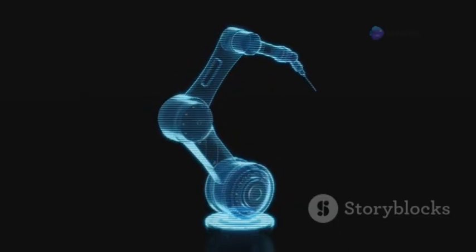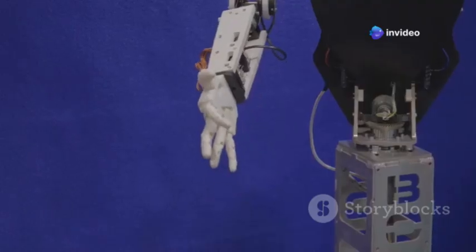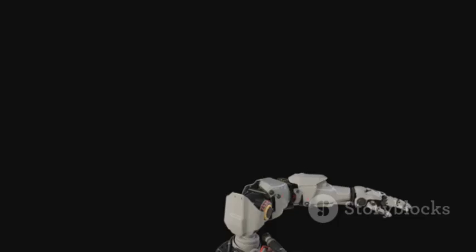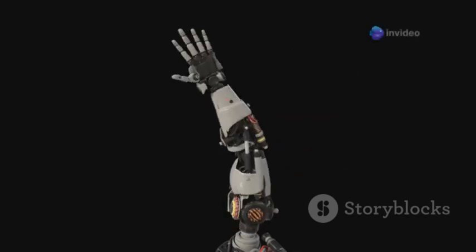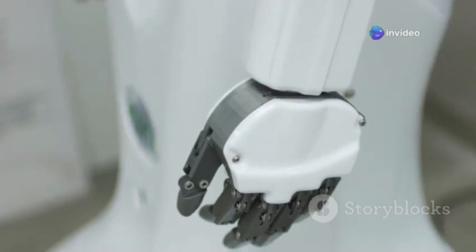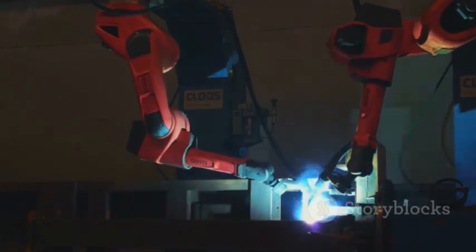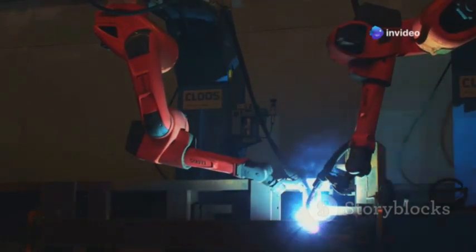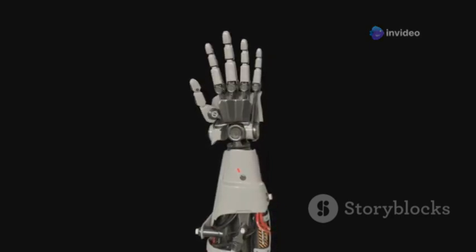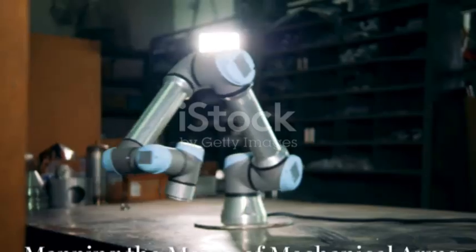Each joint is driven by actuators, which can be electric motors, hydraulic systems, or pneumatic systems. These actuators provide the force and motion necessary for the manipulator to perform its designated tasks. At the end of the manipulator's arm is the end effector. This crucial component acts as the robot's hand and interacts directly with the environment. The end effector can be a gripper for grasping objects, a welding torch for industrial applications, or a surgical instrument for medical procedures. Understanding the basic components of a robotic manipulator provides a foundation for grasping the more complex concepts of kinematics and dynamics, which we will explore in the following sections.